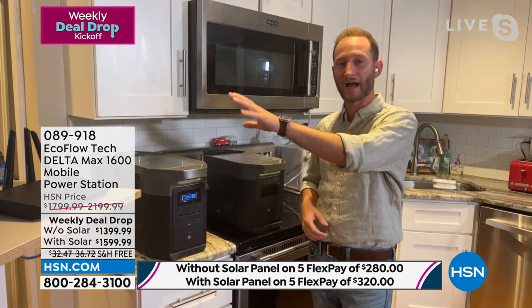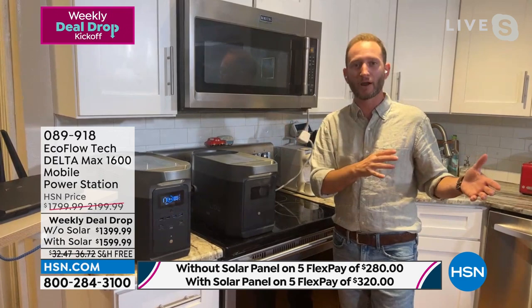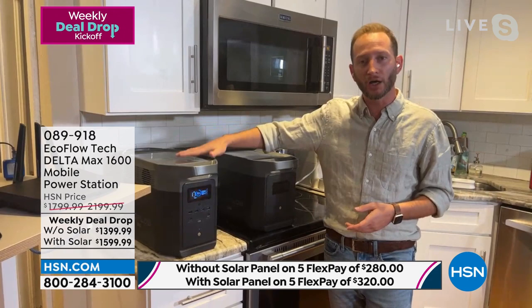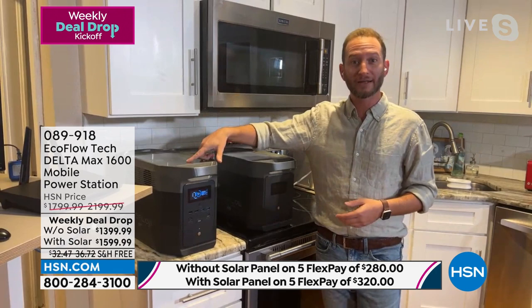But I wanted to show you the microwave because before, I brought up the River because I love the Rivers, and that's the smaller line that we have. They're portable, but they roughly go to about 600 watts, about 1,000 watts. This goes up to 3,400 watts of power. That means I could basically be powering two microwaves simultaneously right here from my power station. Now, those numbers are directly comparable to a gas generator, a propane generator.